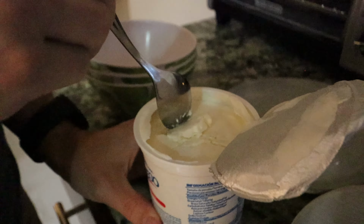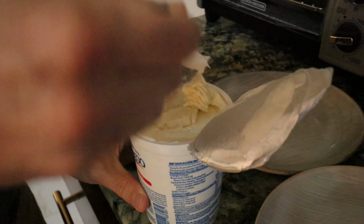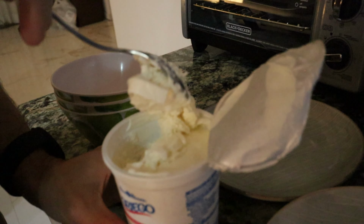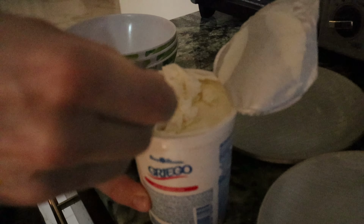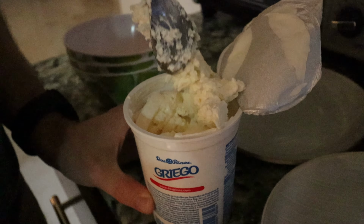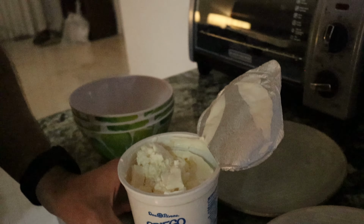Well, I hope it tastes better than it sounds. Oh no! Good God. What? No, I don't think. Surely that's not right. No, it looks like cottage cheese. I think. I've never had cottage cheese, but I imagine that's what it looks like.